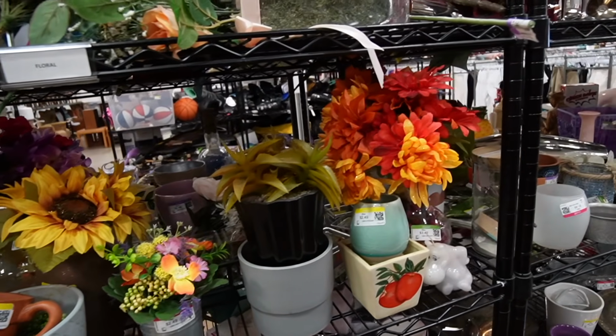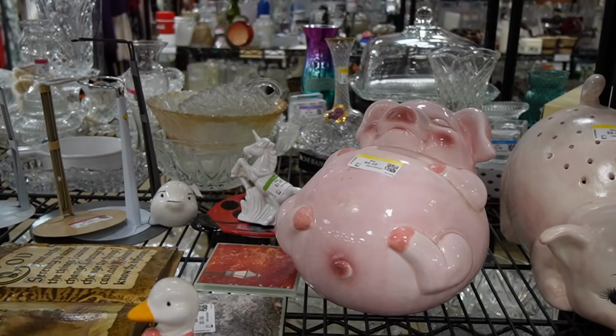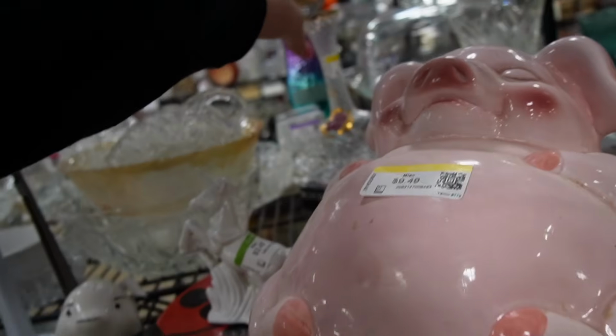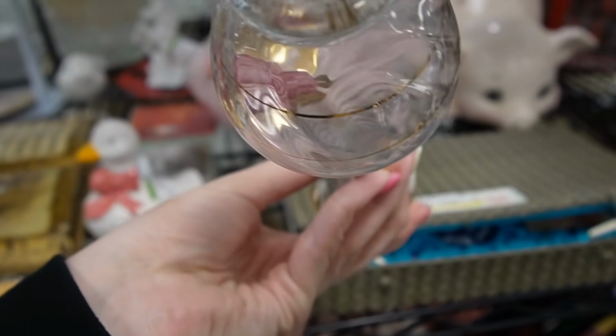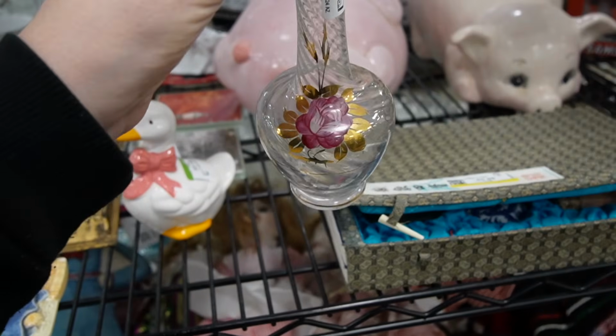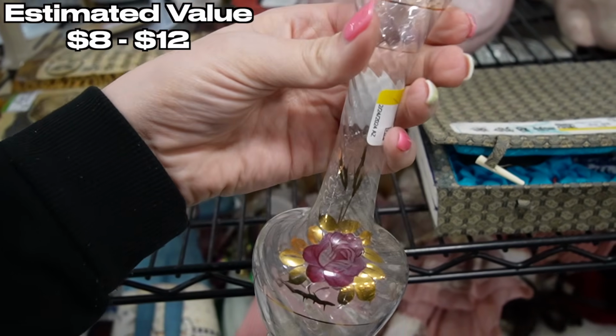It's really nice. Check out that vase from this angle, because I definitely saw it from the other side, and I was like, oh, that's blown, but it's kind of boring. And then I get to this side, and I was like, oh, wait, no, that's kind of neat. It is Japan, but I like the flower on it. So for $2.49, I think I'm going to grab that.